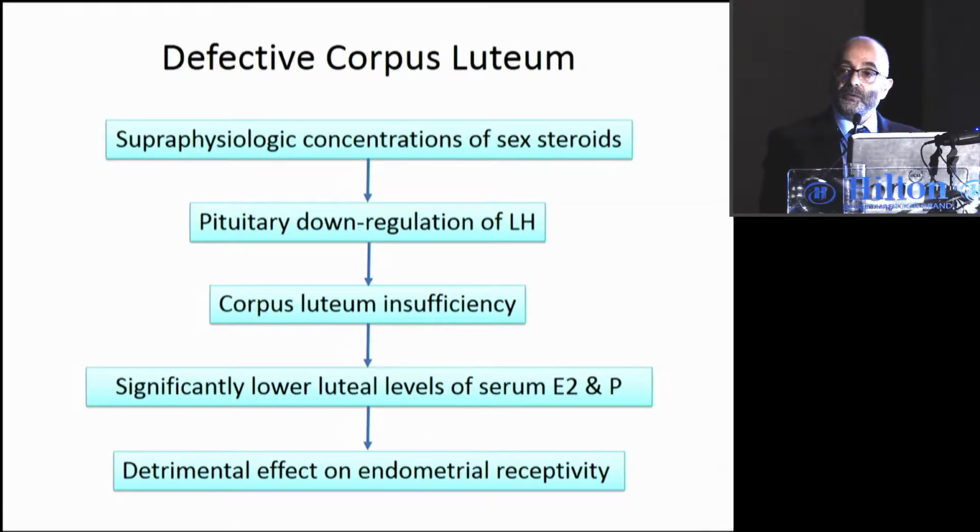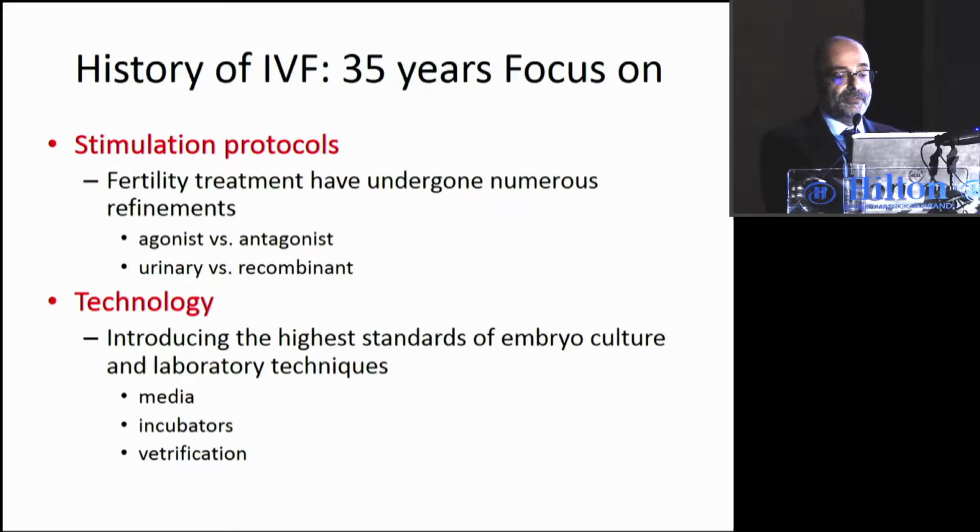When we stimulate our IVF patients, we give high dosages of HMGs. This will increase the E2 to high levels. This is going to lead to pituitary downregulation of LH, and as we said, we need LH for the corpus luteum. So we have an insufficiency in the corpus luteum, low progesterone level, endometrial receptivity is affected, and low pregnancy rate. So we solved this by giving progesterone, as we said, early in our IVF treatment.